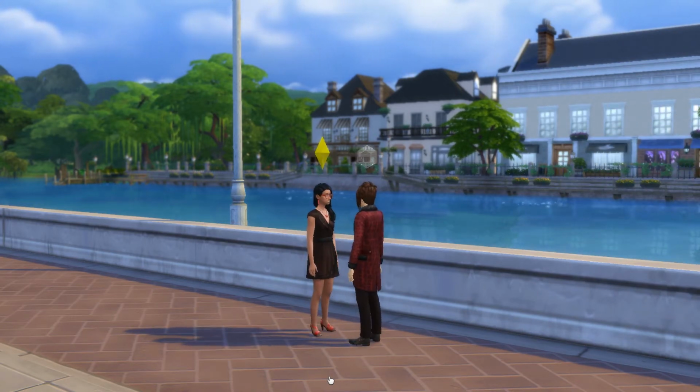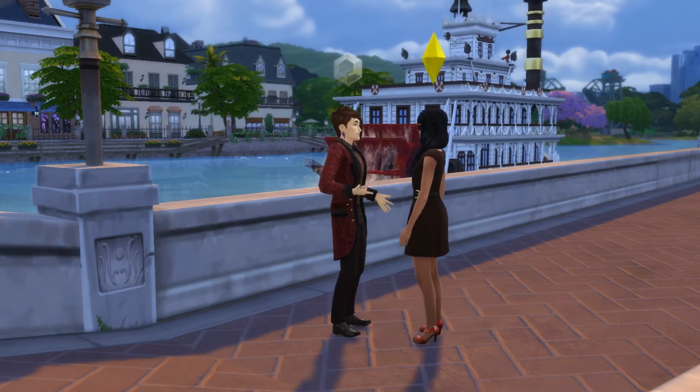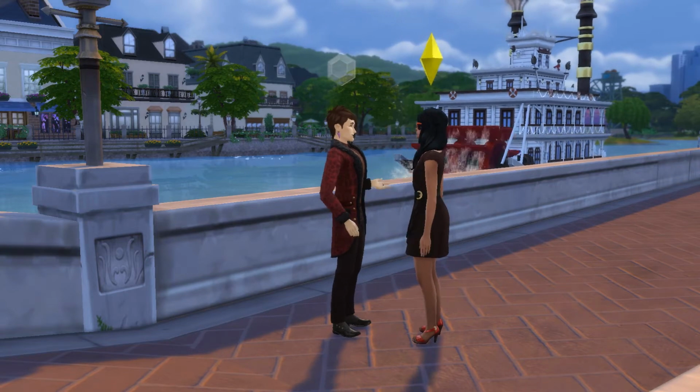If you're aiming for this, then definitely save beforehand because it can be a little tricky to set up. But it's also just got nice clear waters. The ferry makes it a really pretty, really cute spot, and it's space game friendly.